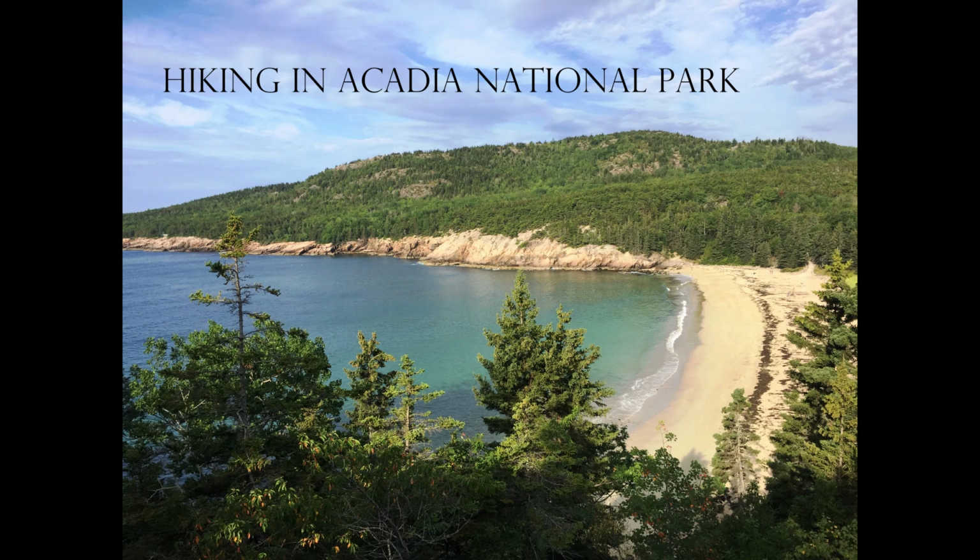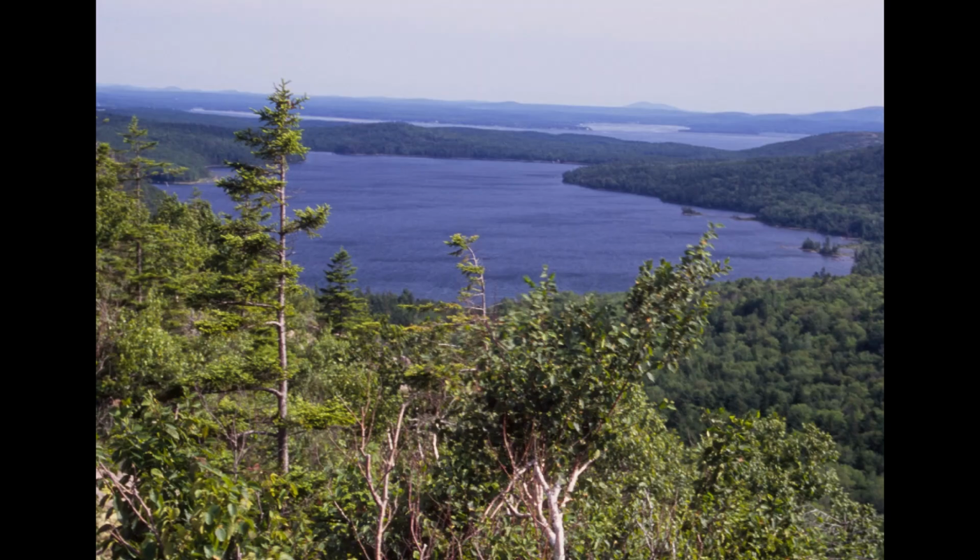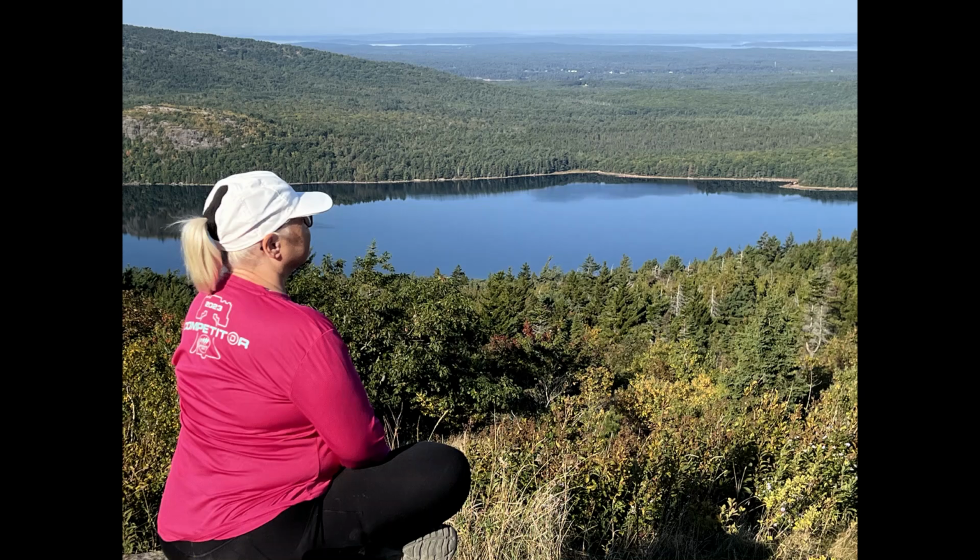Next, we're going to do some hiking in Acadia National Park. There are lots of wonderful trails in the park. Here's a view of Eagle Lake.